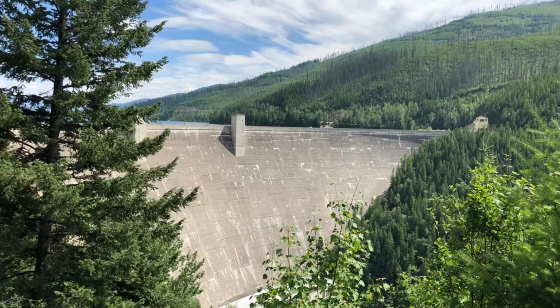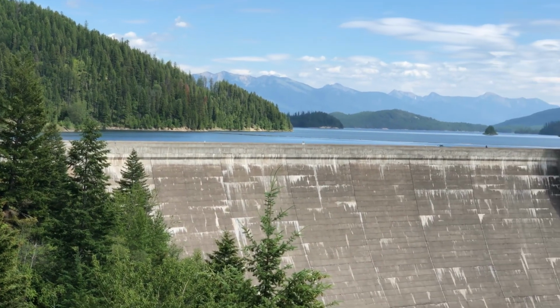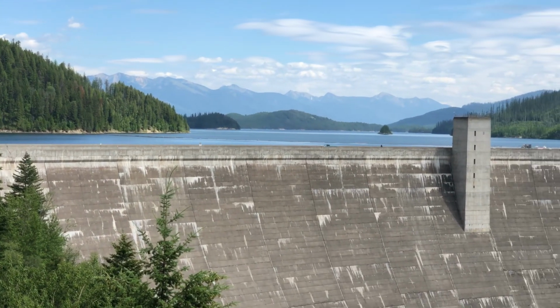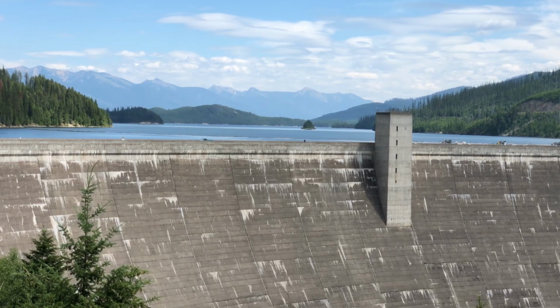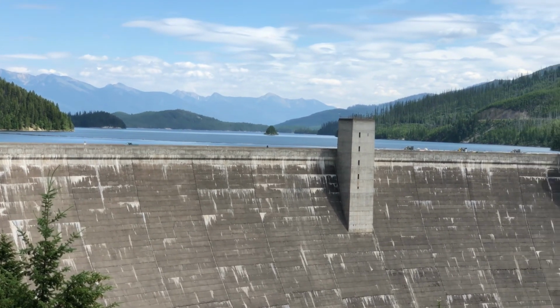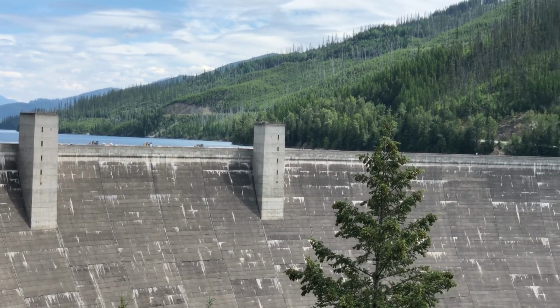And so you get a good view of the reservoir. That's the part I'm going to have to drive across in a minute, and I will show you. I wasn't ever worried though. If you know me, you know I have a terrible fear of heights when it comes to driving especially, or just walking on a trail or whatever.